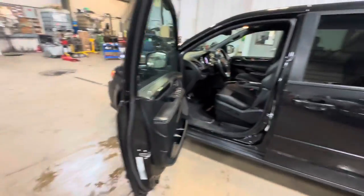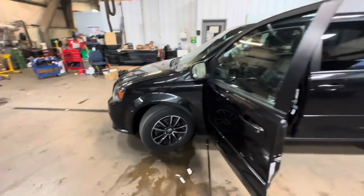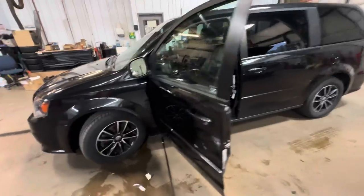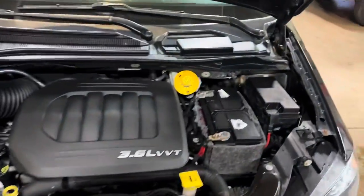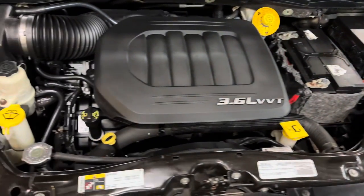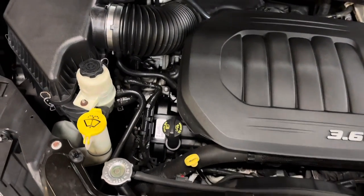Alrighty. So as you guys can tell, the vehicle is currently running, but we'll take a look at the engine compartment right now. Alrighty guys, so as you can see, we are in the engine compartment for this vehicle. So from here, I'll just kind of be quiet for a second, let you guys take a listen.